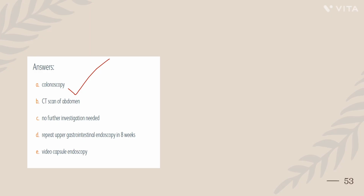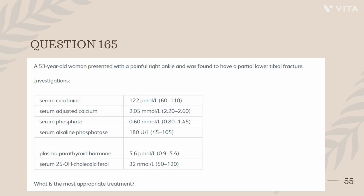Okay, next question. A 53-year-old woman presented with a painful right ankle and was found to have a partial lower tibia fracture. Creatinine is 122. Calcium is low, 2.05. Phosphate is low. Alkaline phosphatase is high. Parathormone is high. Serum 25-hydroxycholecalciferol is low. So we look at the primary problem. Creatinine is 122, a bit high. Serum 25-hydroxycholecalciferol, the storage form of vitamin D, is low. So since vitamin D is low, your calcium can get low and phosphate can get low. Since both these are low, due to feedback mechanism, PTH can be high. So that explains all.